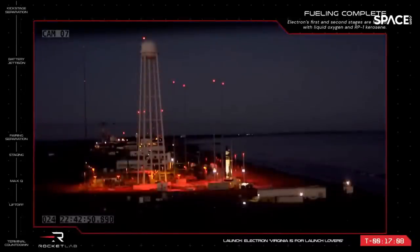Once it returns to the highest point of its elliptical orbit, the engine on the third stage lights up to move the stage and the satellites into a circular orbit. From there, the payloads can be safely deployed into their circular orbit. And once that happens, it's mission success for Rocket Lab and the start of operations in space for Hawkeye 360.